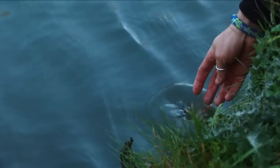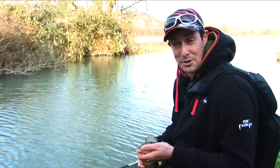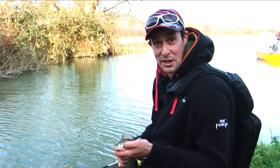Well, this swim is proving to be perch soup. It's virtually one a chuck. And it just goes to show the value of these mobile methods on a cold day. At this time of year, lots of fish are going to be shoaled up in tight little areas. And by moving around and tracking them down, you can have a really good bit of fun fishing.